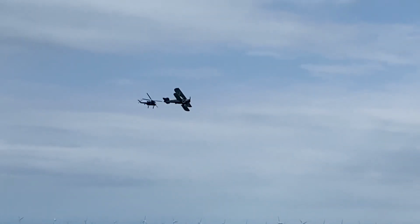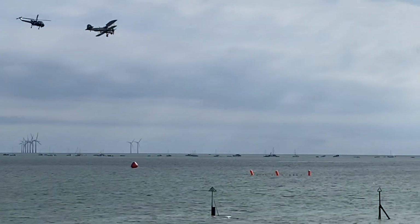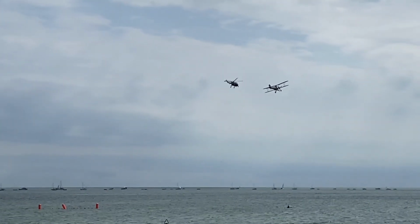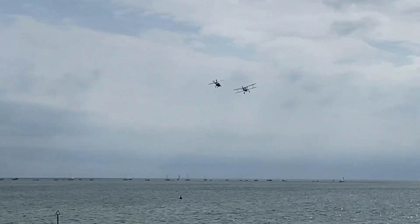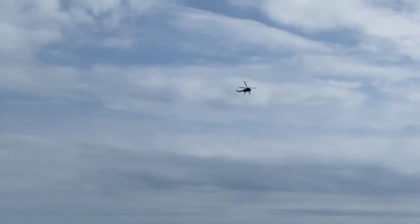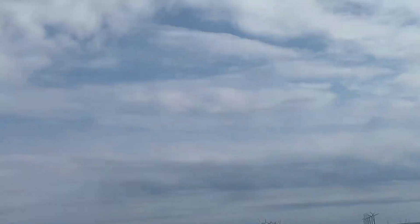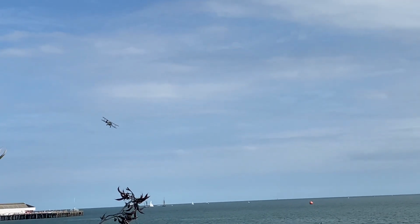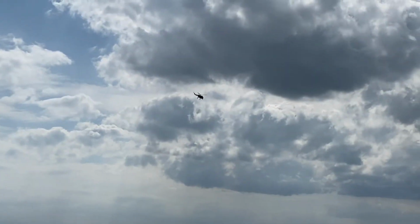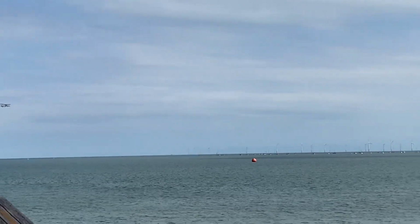Ladies and gentlemen of Clacton, welcome the Fairey Swordfish and the Wasp HAS-1 helicopter. What a sight, Sam. Flying the Wasp helicopter. So the aircraft have split, the Swordfish is heading out towards the pier and the helicopter is banking round over in the Jaywick direction.